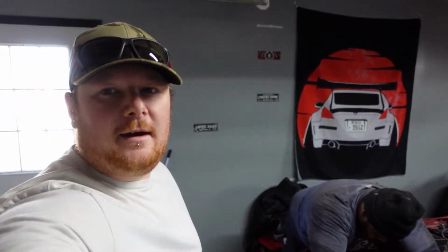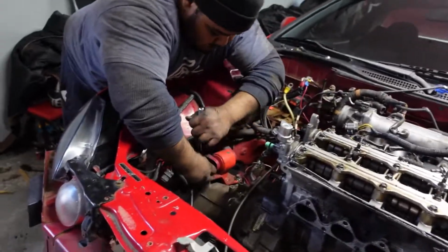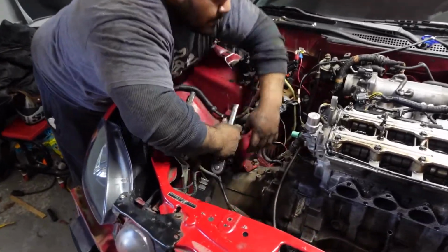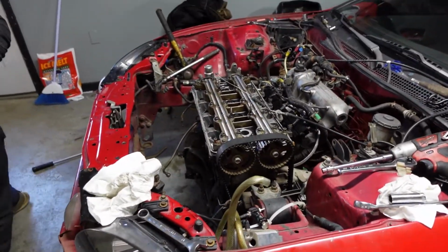We got everything loosening the motor mounts right now. Let this man work. Almost ready to come out.